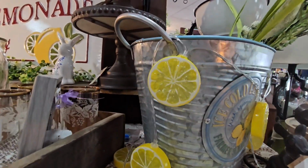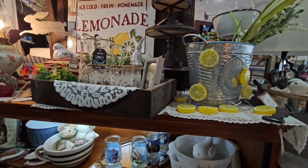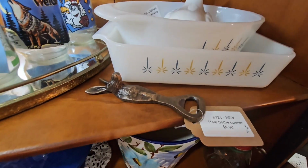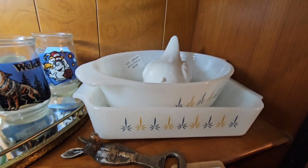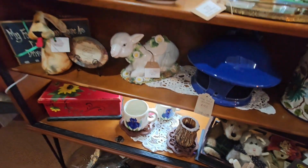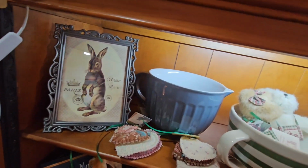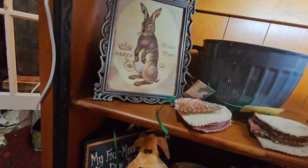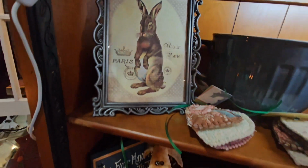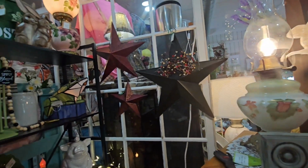It's great. I don't see a plug on these, but I'll bet you these light up. Now see if you don't have a particular photograph that you want to frame, you can always find something online.